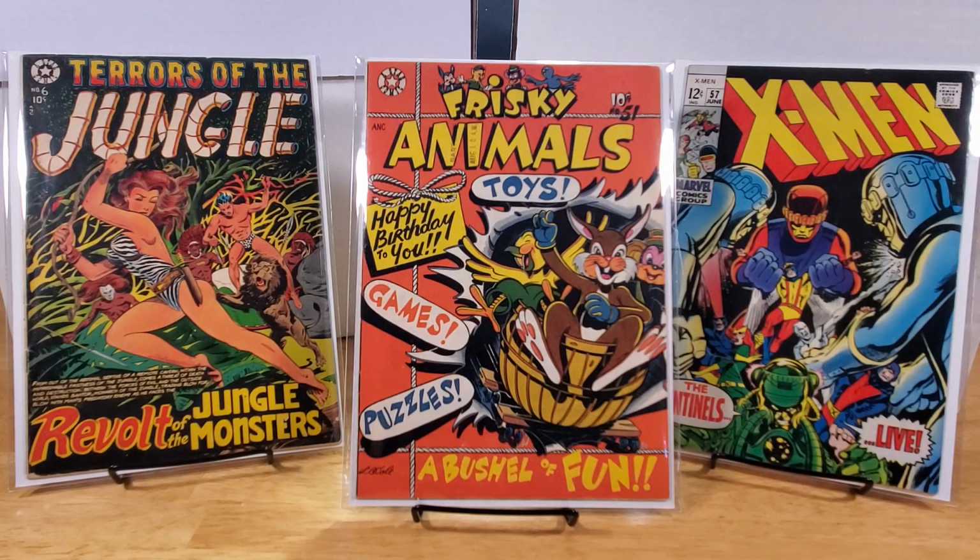So again, I grabbed it because the condition is really nice on this, probably in the fine, very fine range, which is, to me, exceptional for a book like this from the early 50s. So super happy with that. That is a really cool cover that will stay in the personal collection.